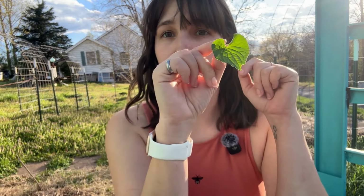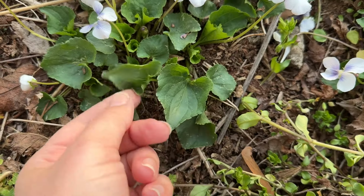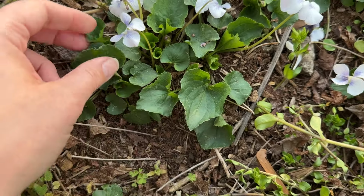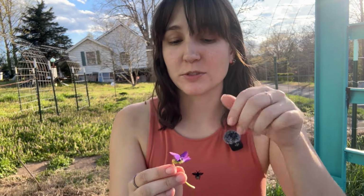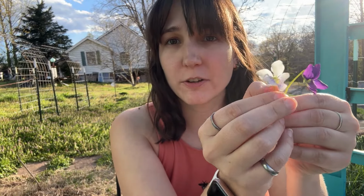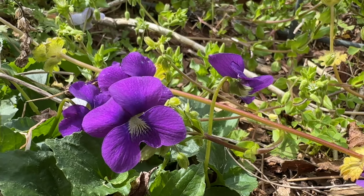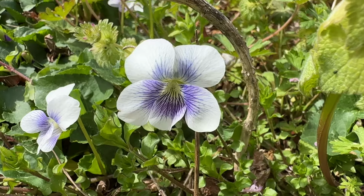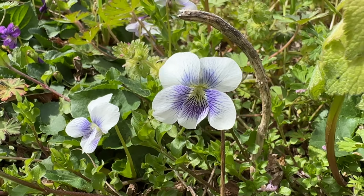To identify the wild violet, we'll start with the leaves. The leaves are heart-shaped, and they also are all on their own stems, their own stalks coming from the center of the plant. More iconic and recognizable, though, than the leaves is, of course, the flower. I have two different colors of flower here, but they both have the same general characteristics. They are blue to purple and white in color, and they also each have 5 irregular petals.